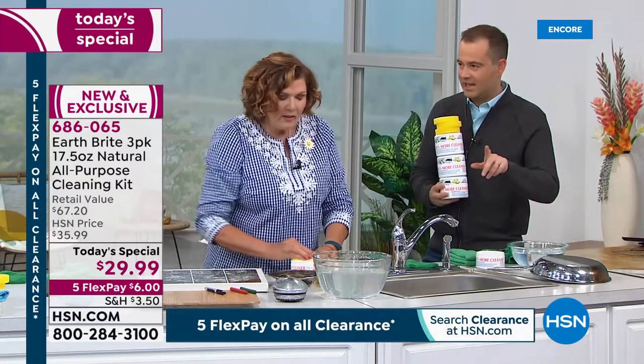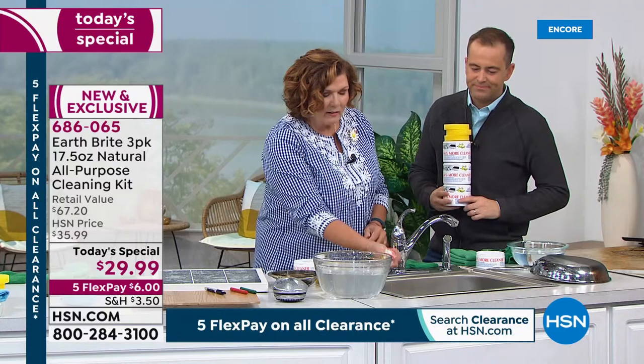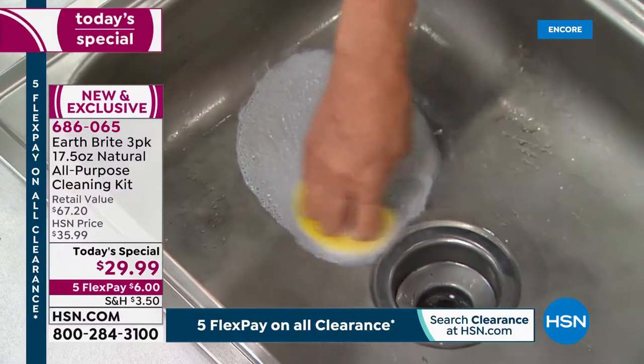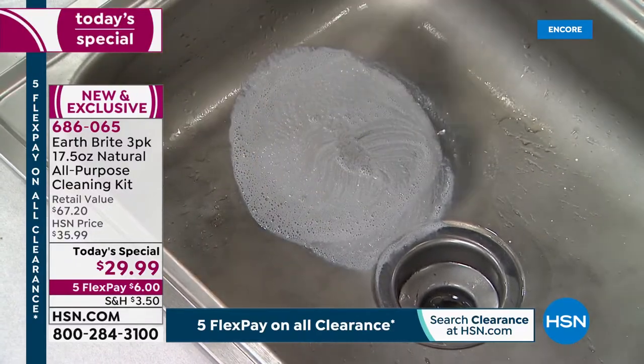Not only that, but it's also fabulous for cleaning the stainless steel sink. It's the best for cleaning stainless steel. Absolutely the best. So again, getting that clay on there, make a little foam, start scrubbing, and it doesn't take a lot of effort. It doesn't take a lot of elbow grease or anything like that. But that stainless steel sink doesn't look bad.